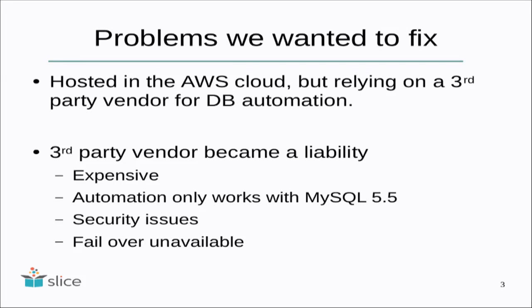So what were the problems we wanted to fix? We're fully hosted in AWS, and when the company started, we had to rely on a third-party vendor for some automation, specifically DB automation, and it worked great. After some time, it became a problem for several reasons. The first one was the cost, because for each instance which relied on this third-party vendor, we had to pay a premium. When we were small and had a small number of instances, it was okay. Now, it's more of a problem.